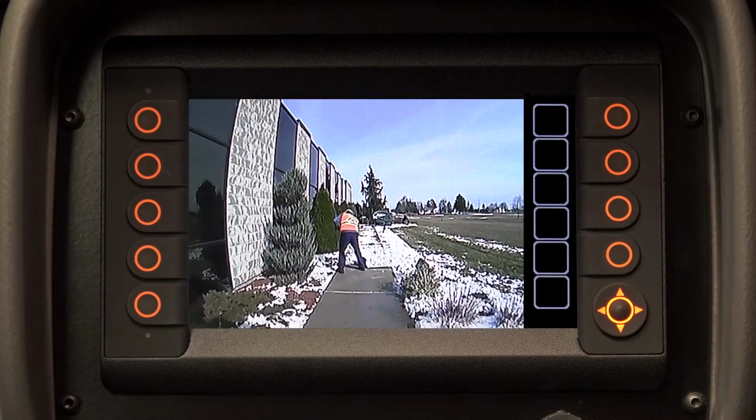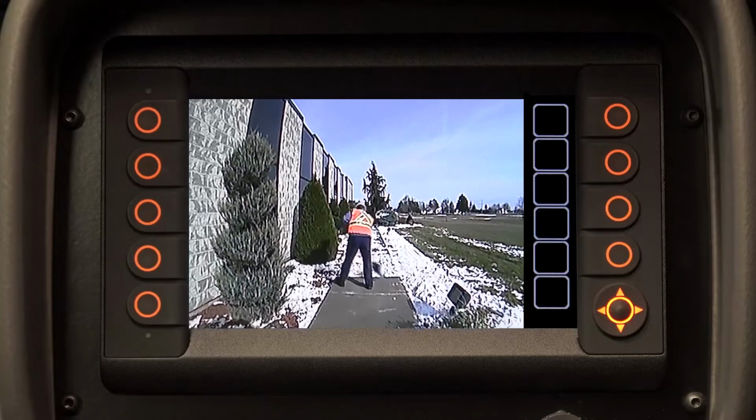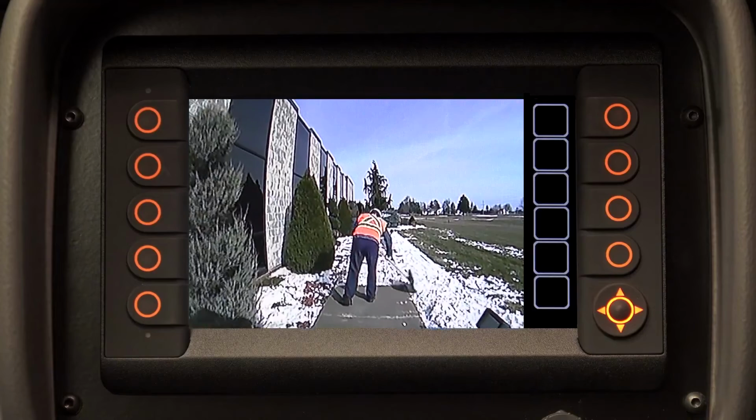Full color backup camera viewed in the digital dash when in reverse. 3 rear view mirrors, also standard.